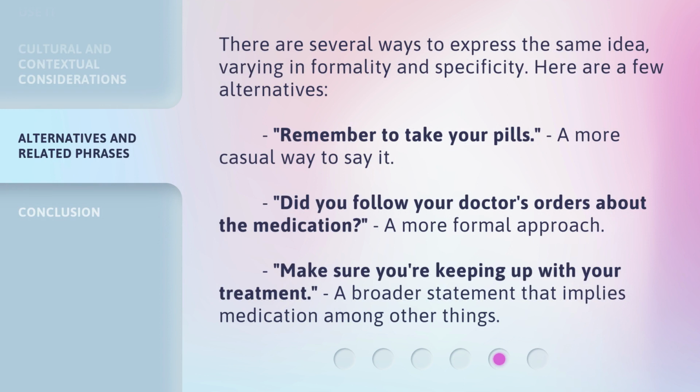There are several ways to express the same idea, varying in formality and specificity. Here are a few alternatives. "Remember to take your pills." A more casual way to say it. "Did you follow your doctor's orders about the medication?" A more formal approach. "Make sure you're keeping up with your treatment." A broader statement that implies medication among other things.